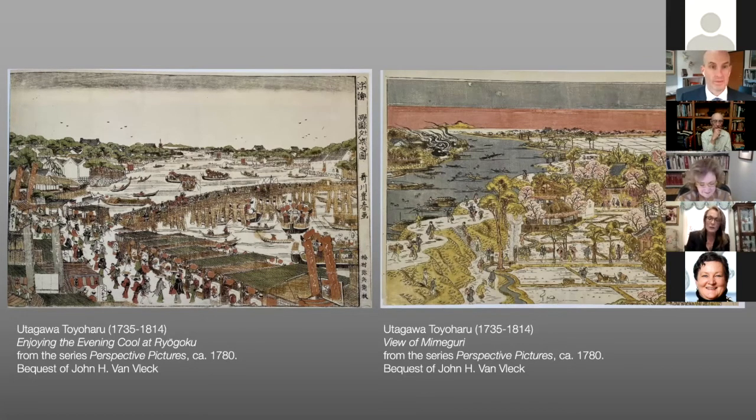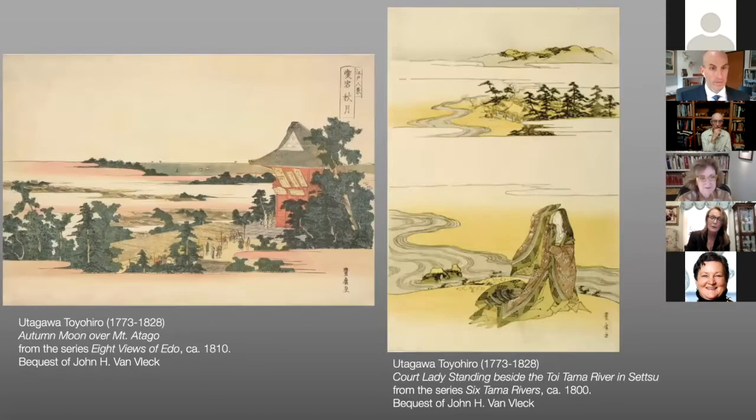The collection also includes prominent holdings of a follower of Toyoharu and teacher of Hiroshige, Utagawa Toyohiro. Next slide, please. These landscape works are from two of Toyohiro's most celebrated landscape series. The work on the left is a sample from Eight Views of Edo, and the work on the right is an example from the series Six Tama Rivers, both works from the Frank Lloyd Wright collection. Again, emphasizing his key interest in the creative handling of perspective and spatial ordering that was passed on to Hiroshige.